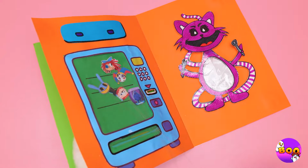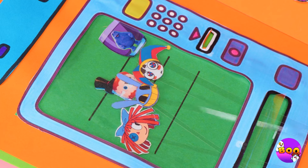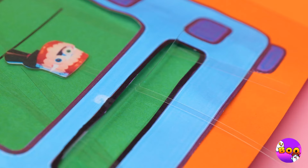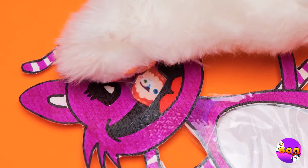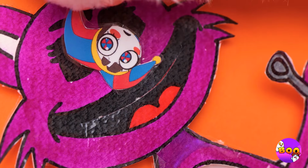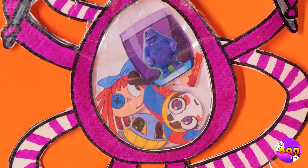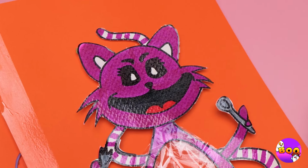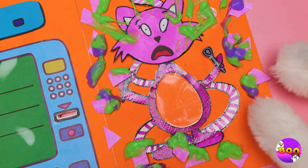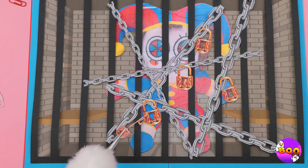Let's go try the next page. Try that vending machine. After all, our kitty could use some snacks. And a grimace shake to wash it down. Can't forget some water. Uh-oh, she's gonna blow! Either way, we've got our next key.